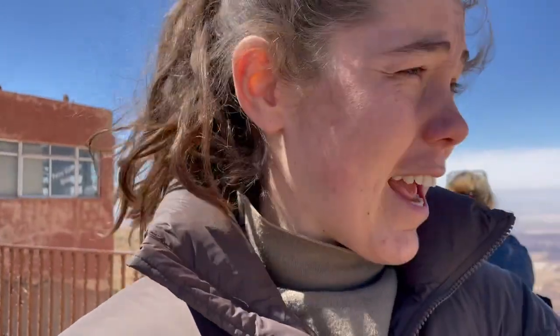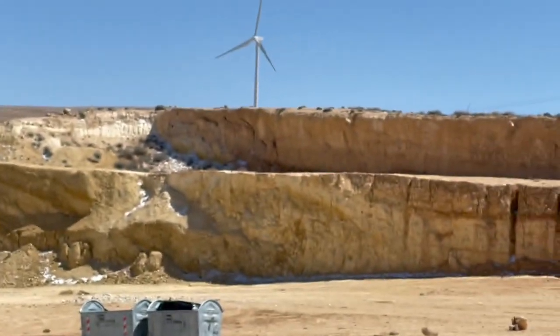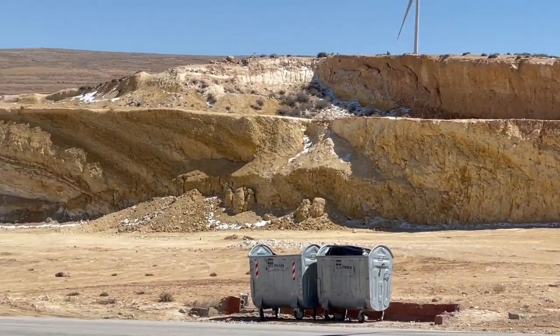It's freezing right now. There was snow here yesterday. You can see little bits of snow sitting on the edge there.